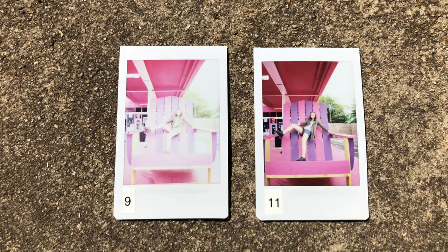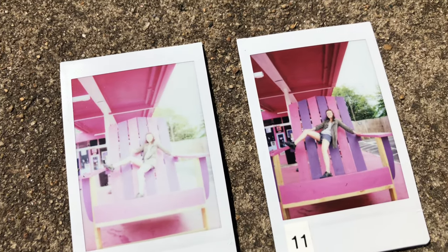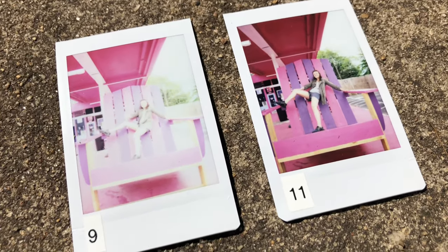So we got a picture with the Godzilla chair. Now it was a bright pink and purple chair. Initially you can really see the difference in the lighting in the 9. The setting was not set right at all. Let's be honest, that thing is bright. You can barely see the chair and it's just not there. Now on the 11, okay, we got everything we needed.